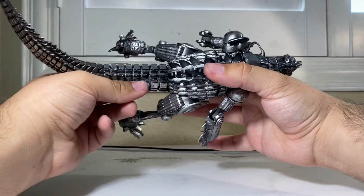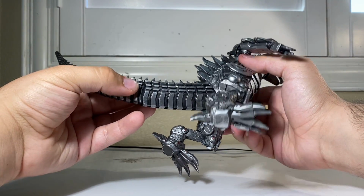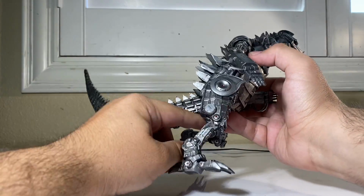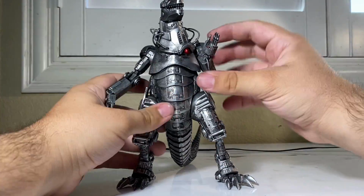That's actually how I attach the tail. You have to heat it up either by hot water like I did, or a blow dryer, a hair dryer. You blow on that for a while until it gets soft, and then you can plug it into the butt. So that is the articulation.